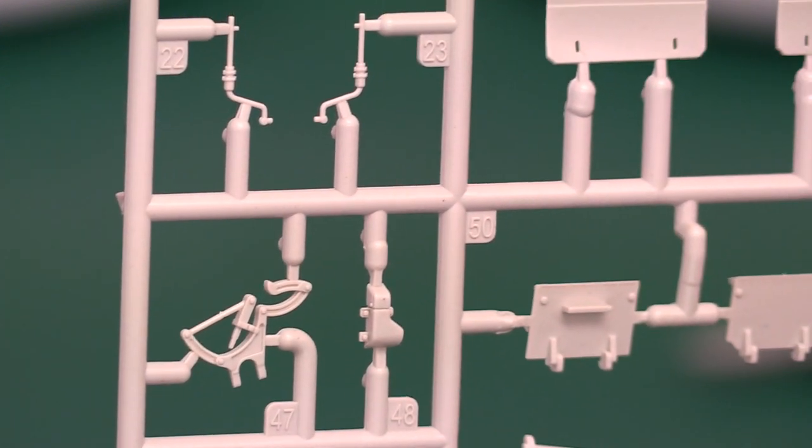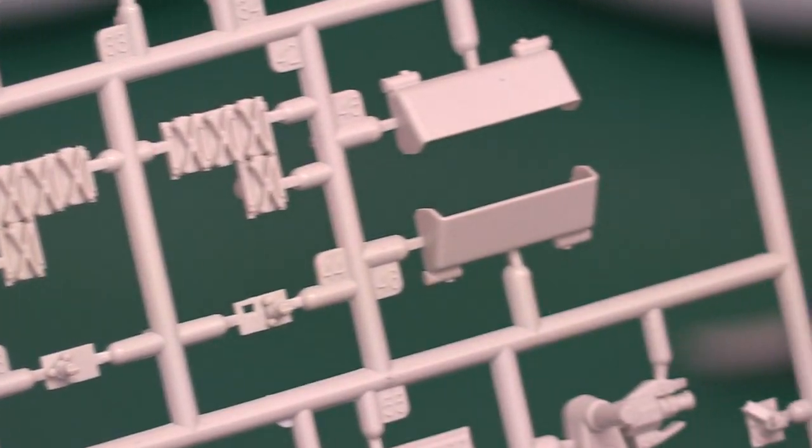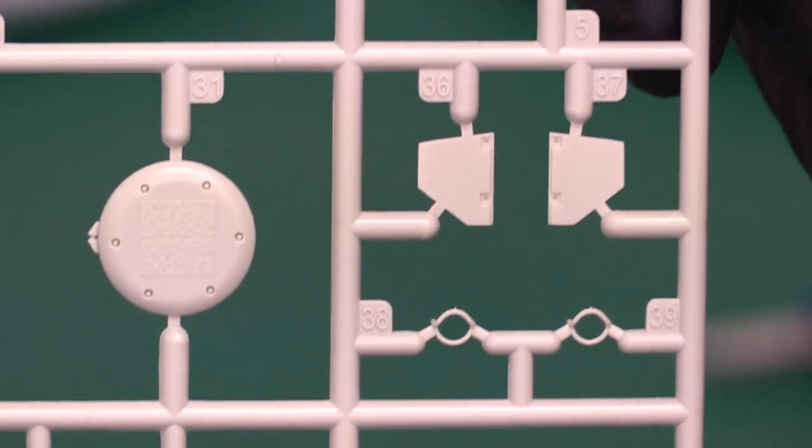Some really fine pieces here. Really, really good. And it's seriously nice. You know, you've got all these covers and other parts. Very nicely done. Nice sprue again. Bits of mud guards and all sorts.